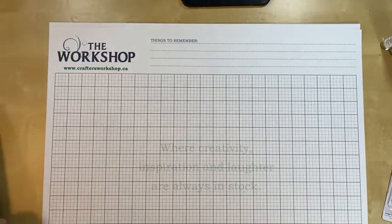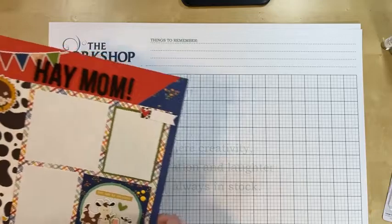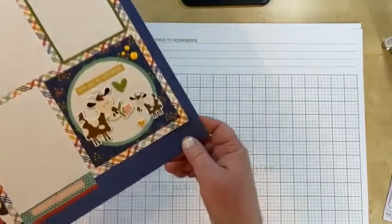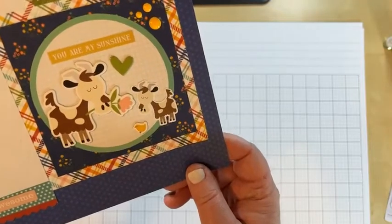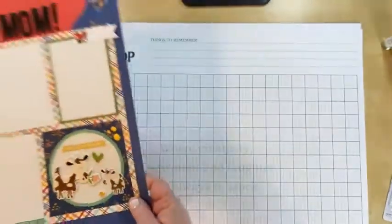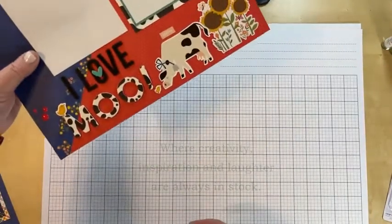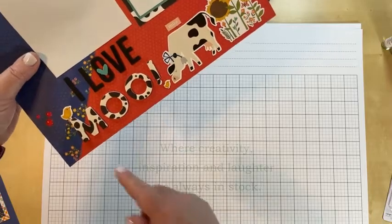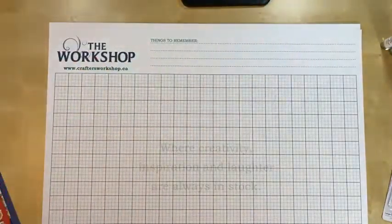And then this one, you know, some people love their puns. Hey Mom, this is a Mother's Day layout. I love these little goats. They remind me of the little goat marionettes in The Sound of Music, so they just make me giggle every time I see it. And then, I love Moo, because you can't have a homegrown layout without cow print.